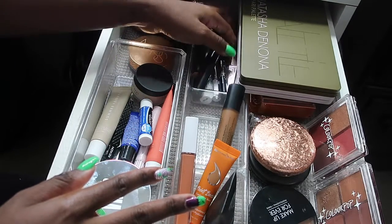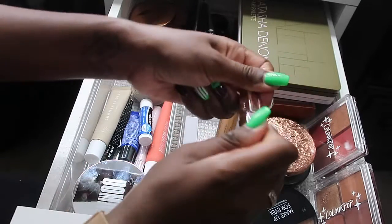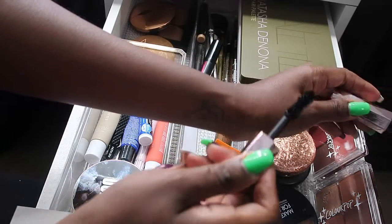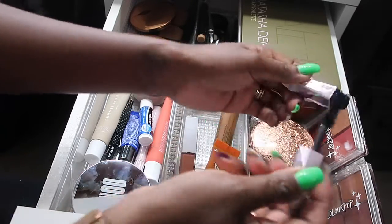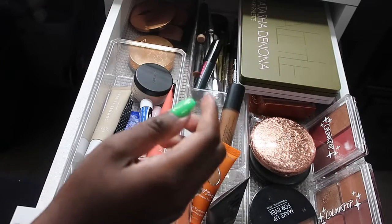Now for mascaras over here, this is the Too Faced Damn Girl. I don't like the brush on here. I'm not gonna lie to y'all and tell y'all any different. I do not like this brush. I know what type of brush I like now, and this ain't it. It's too clumpy. It gets too messy. So this is definitely coming out.